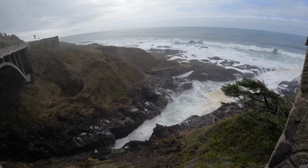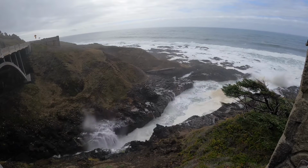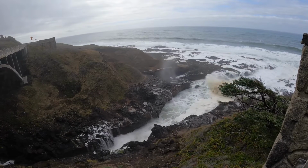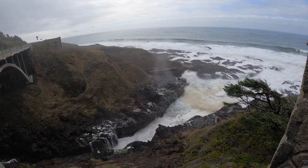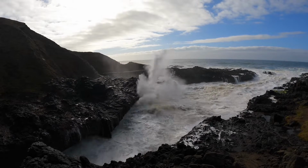Those are the 4 most well-known features here, so now that they're introduced, I'd like to talk about my experience at Cape Perpetua. I first visited this place in 2022 and was blown away by how incredible it was. But I knew I had to return one day when the tide was absolutely perfect. This was that visit, and I couldn't have been happier with the results.